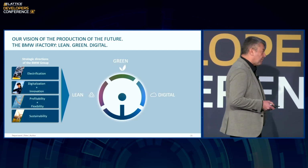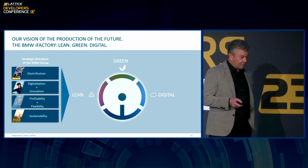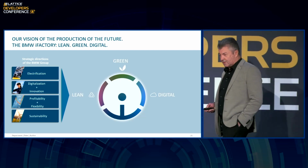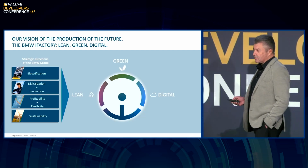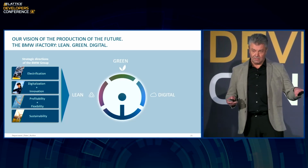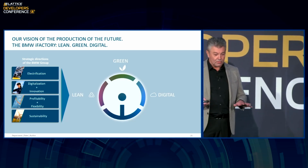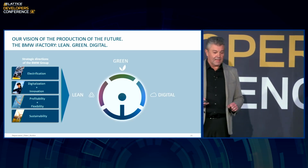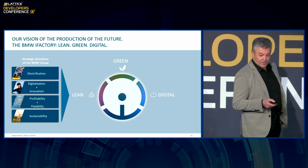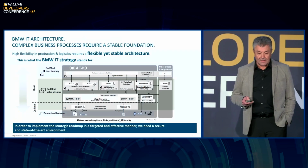Our chief officer for production, Milan Nedeljkovic, created the iFactory for this. iFactory means lean, green, digital. Lean is very important, you have small processes. The second is sustainability, we want green also. And the other point, and the important point for me, is digital. And for this, we want to realize the Innovation Hub.